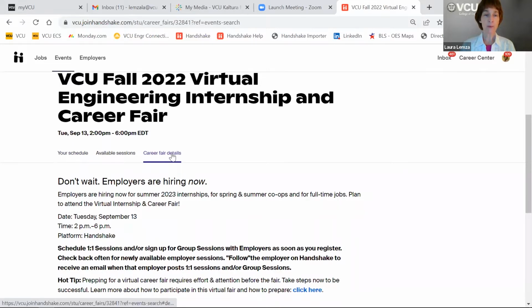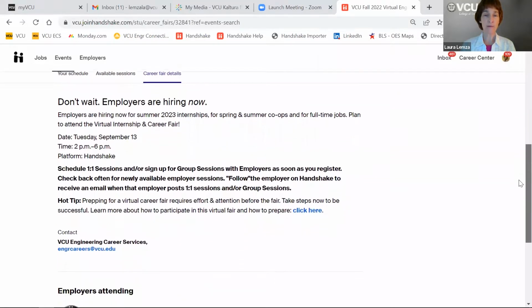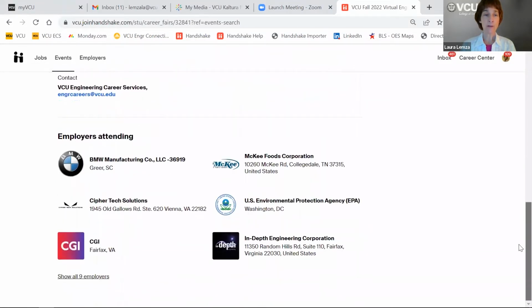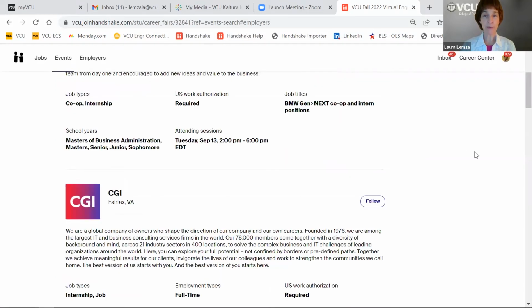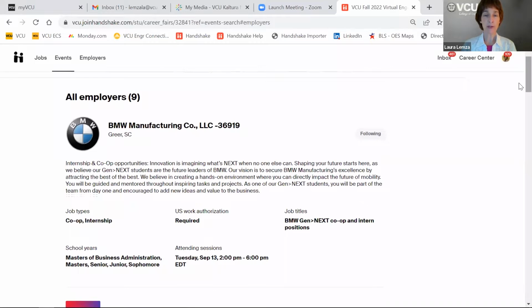You can tell we're on the page because it's highlighted and underlined. There is information about the time and the date and some other information about the fair. Scroll down to the bottom and you will see a list of employers attending. At the very bottom is a small menu option to show all employers, which gives more details about each of the employers who are coming.